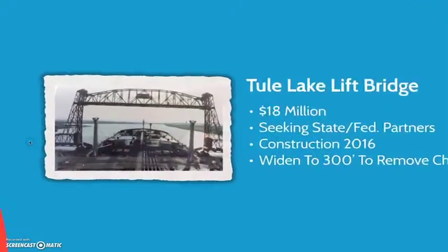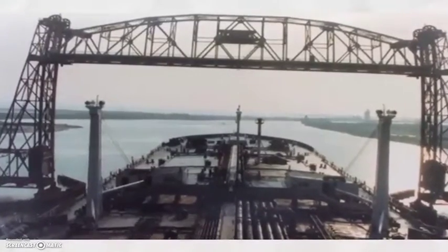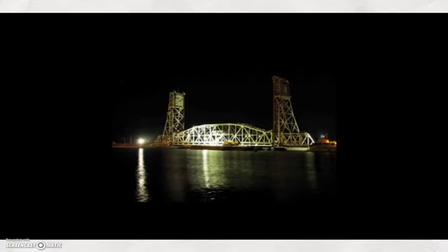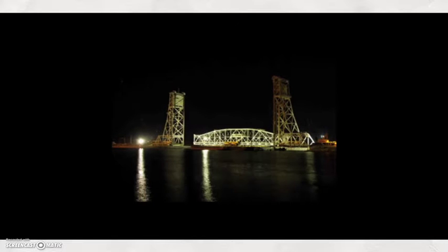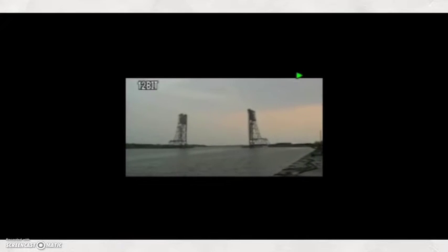The largest ship to call in the Inner Harbor was the crude oil tanker Mia Marguerite, over 1,000 feet long. It is seen here going under the Tule Lake Lift Bridge. The Tule Lake Lift Bridge was removed. Thought you might like to see that video again.